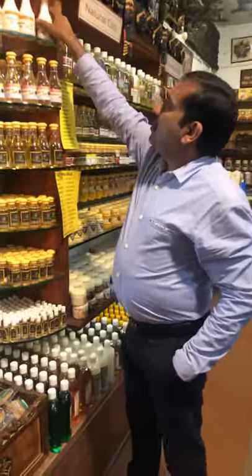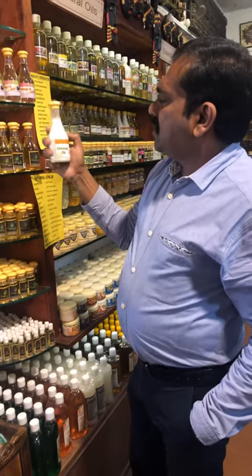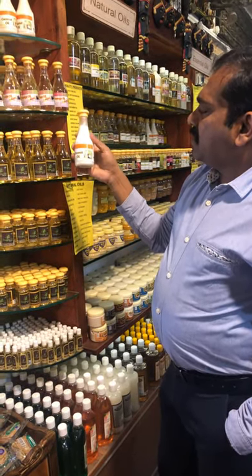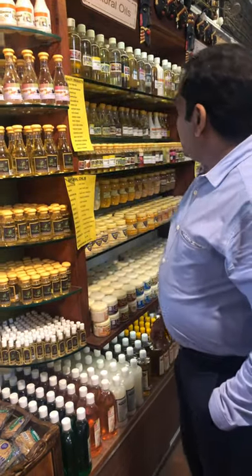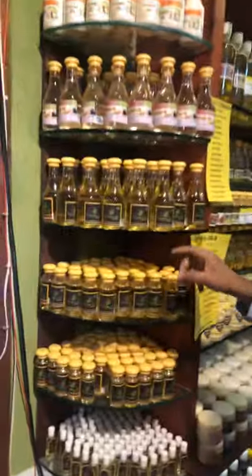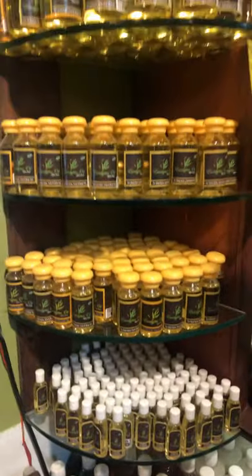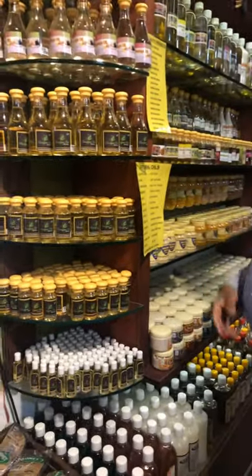And we have coconut oil, palm crushed. And this is because of the climate, it's like this. Otherwise, in Kodaikanal climate, it becomes frozen. And we have eucalyptus oil in different sizes. We have 100 ml, 60 ml, 20 ml, 10 ml. We also sell 10 ml roll on.